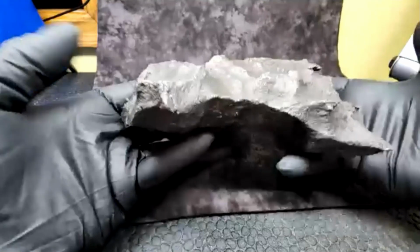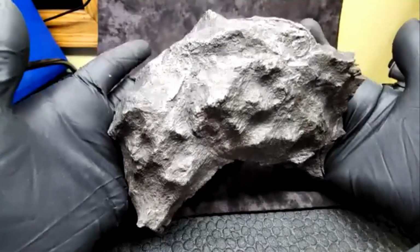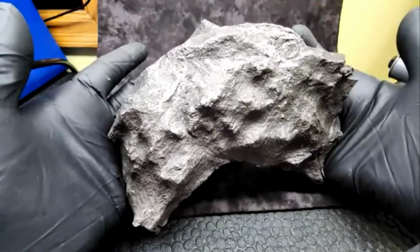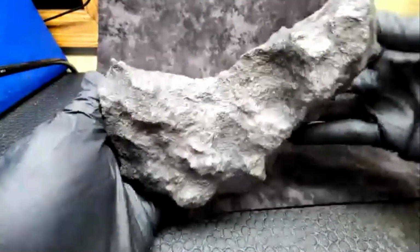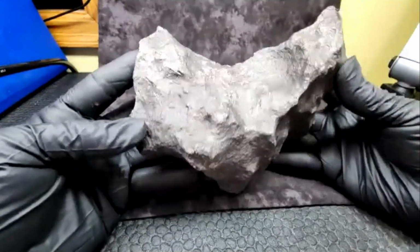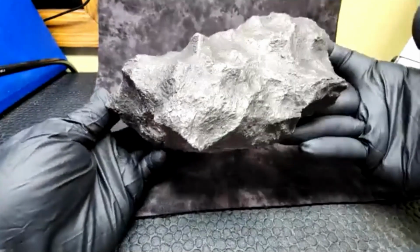Love those regmaglypts. Yeah, it's really an interesting piece. I don't even want to have a stab at what it may be because it's not classified yet, but it will be. It will have a name, not a number. Yeah, I'm very excited about it. It was a very fun process, and I ended up even purchasing more to play with and practice with.